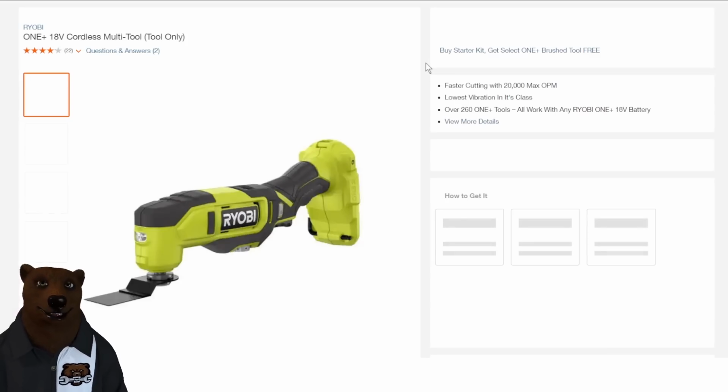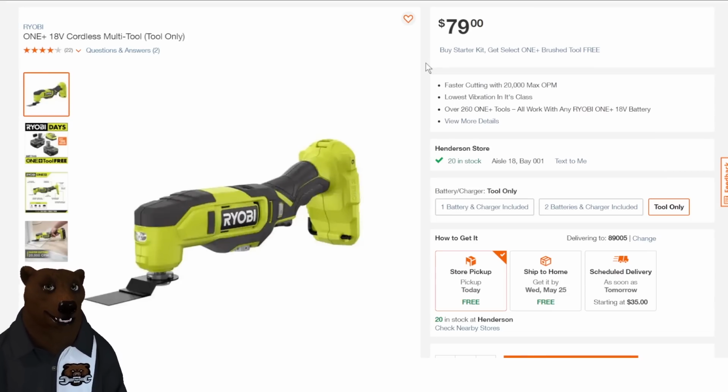After that, we've got the multi-tool. You know what? This is not a bad multi-tool. It's not brushless, which would make the battery last a little bit longer. But as far as power on a multi-tool, not usually a big thing. Just get a good blade, let the tool do its work. But for $79, that might be an option to go with as well.